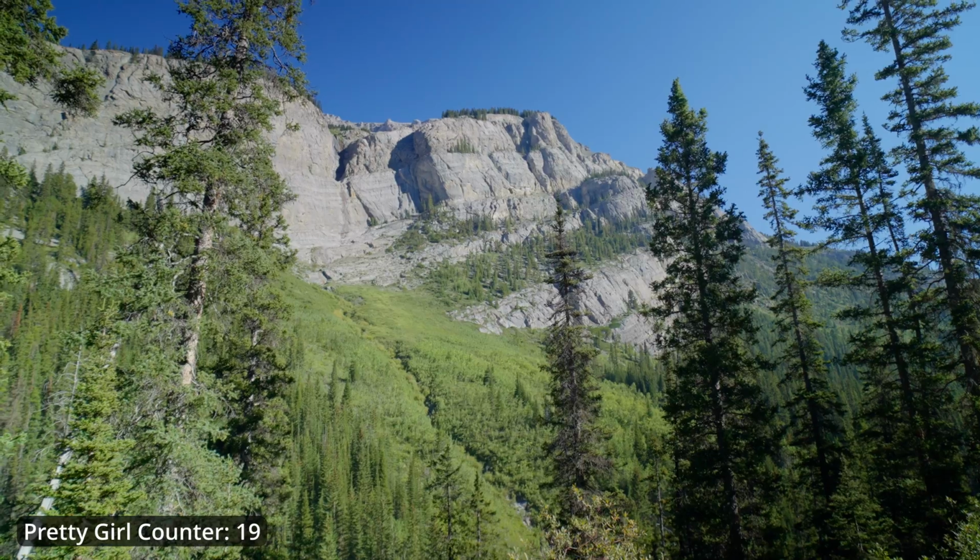I'll keep you updated here on the attractive girl counter. We're up to 14 now. We've got to hike down, so there's still room for more. And I also add in 4 from when I came up, so the first day. So now we're 18. We add in the first day. And what a ridiculous metric. Make that 19.